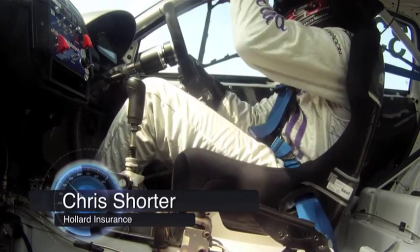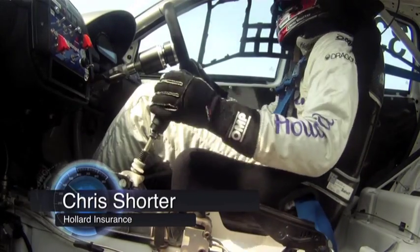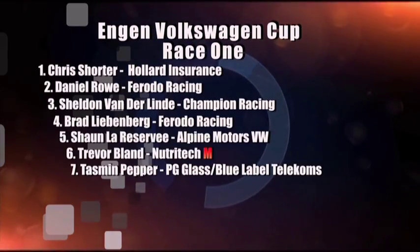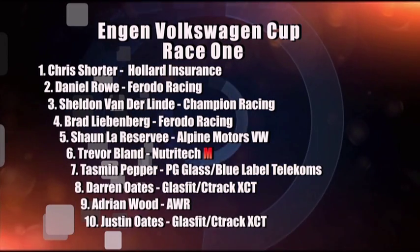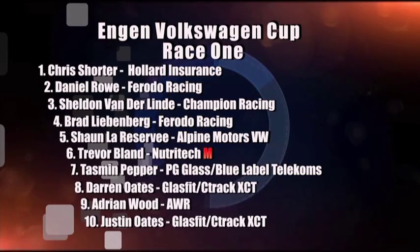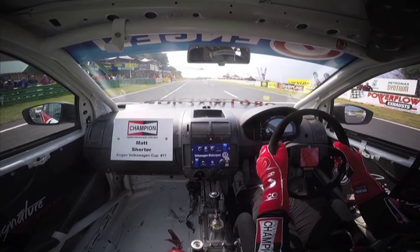It looks like Chris Shorter is going to take the win ahead of Daniel Rowe, with Sheldon van der Linde there in third place. The Hollard Insurance and Turn 1 car taking the first victory ahead of Daniel Rowe in the Ferrari racing machine. Sheldon van der Linde, our championship leader, there in third place with Brad Limburg on his tail, and Lerezave down in fifth. Bland winning out the Masters.